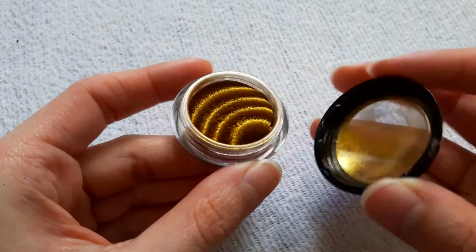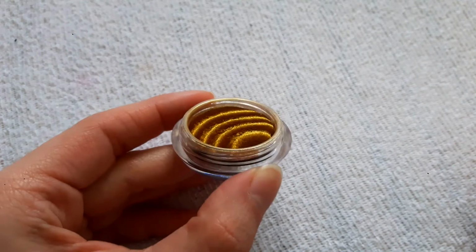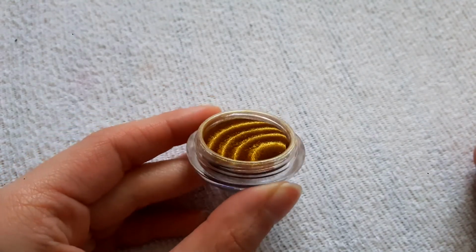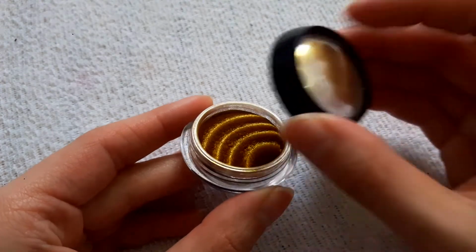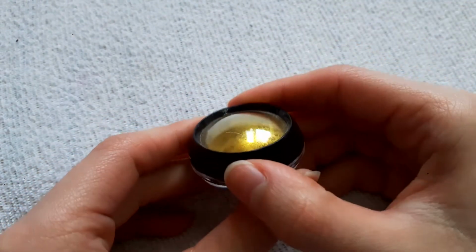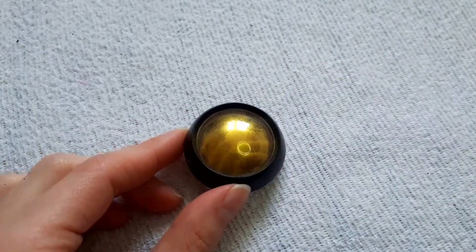It doesn't fall off from this packaging, and yeah, it's like a loose pigment which you have to have a sticky base to apply it. I like it, but I don't really love it.